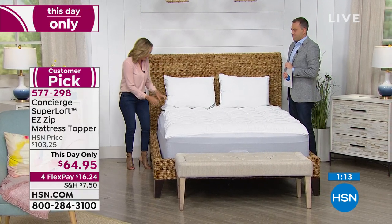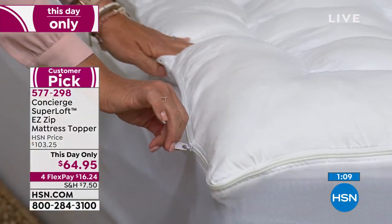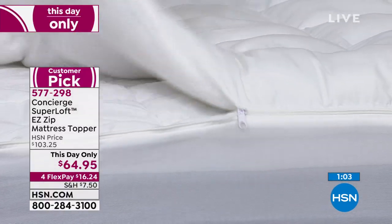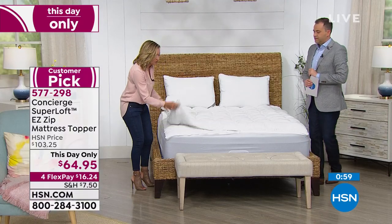So you've got the comfort. You have the zip-off design, which I'm telling you, even if you go online, they don't make these. No. And I don't know why. It's such a great feature because when you change your sheets, you can just zip off. It goes all the way around. You take this top layer off. You throw it in the washer and dryer.